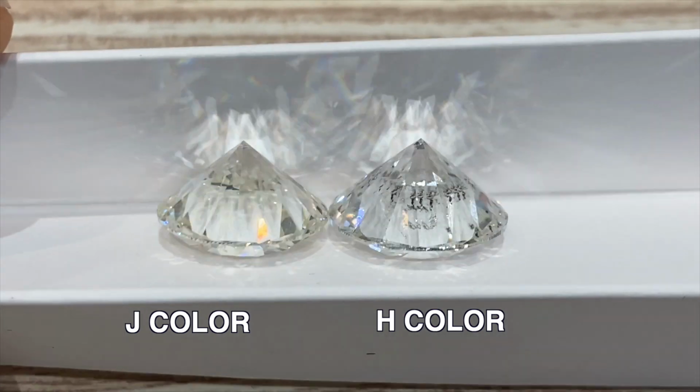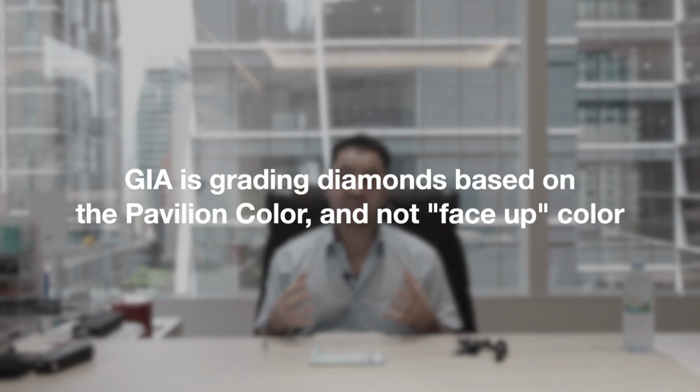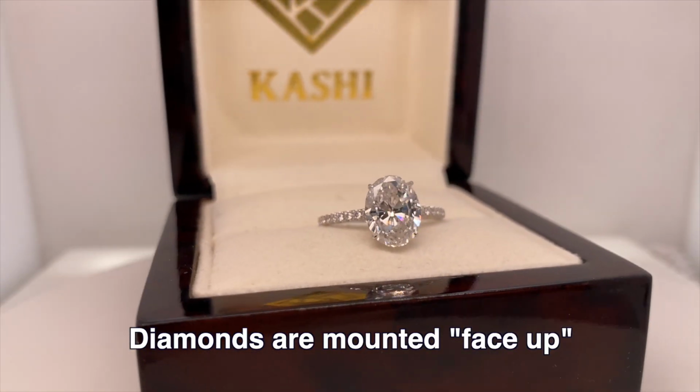Wait, but both stones look the same face-up, right? So now this is the most important part consumers need to understand, and you should write it down. When GIA is grading color, it is grading diamonds based on the pavilion color and not the face-up color. But when you mount the diamonds on any piece of jewelry, you mount it face-up. You barely see the pavilion.